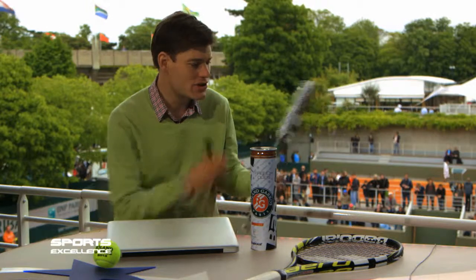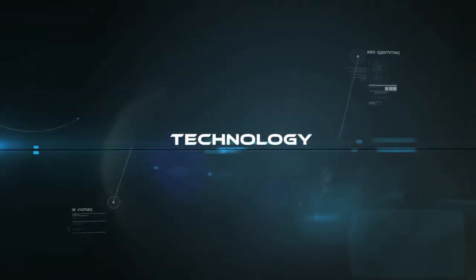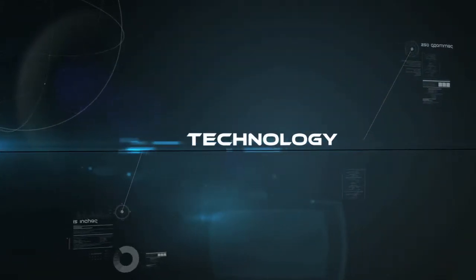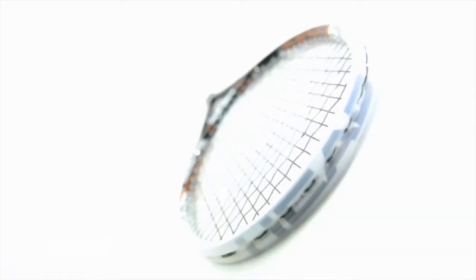Well, to guarantee best performance, it not only takes a great playing arena and the skill of the world's best players, but also the technology that goes into the rackets to enable them to play at the very highest level. Today we focus on the tennis racket. First of all, the expert talks about the new material.